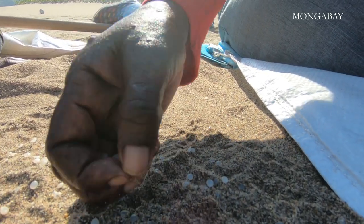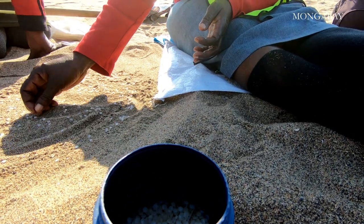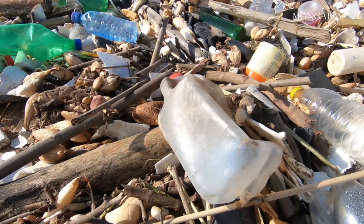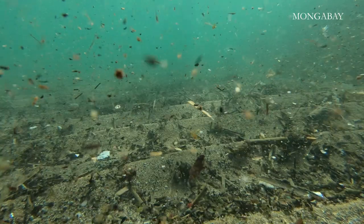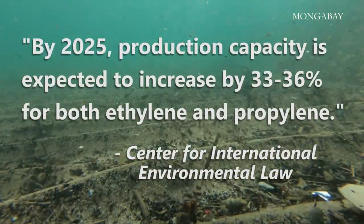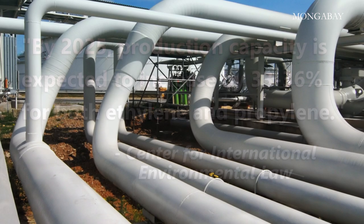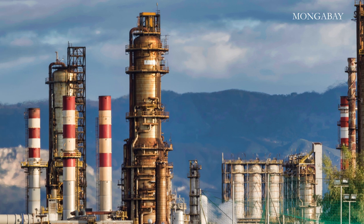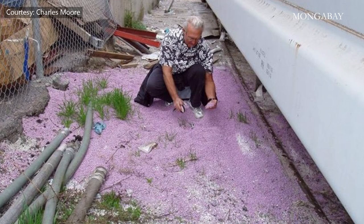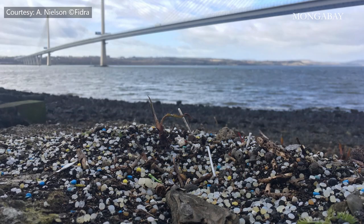Unless they are physically removed, nurdles remain in the environment for thousands of years, becoming part of the estimated 5.25 trillion pieces of macro and microplastic now floating in the open ocean. And that number is increasing. As oil and gas companies produce greater quantities of nurdles, spills are becoming more frequent. It's estimated that over 250,000 tons enter the ocean annually. That's enough to fill 10,000 shipping containers.